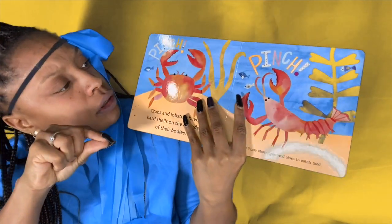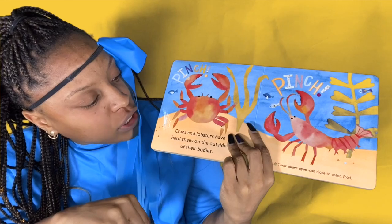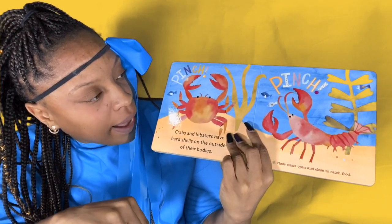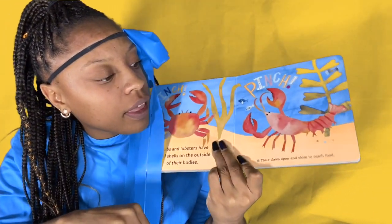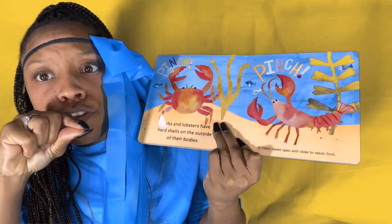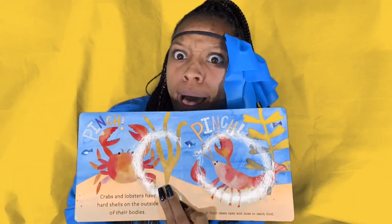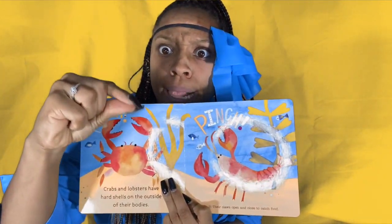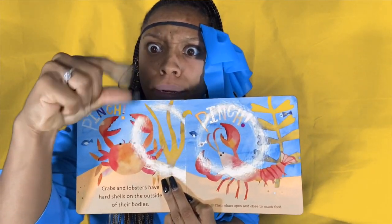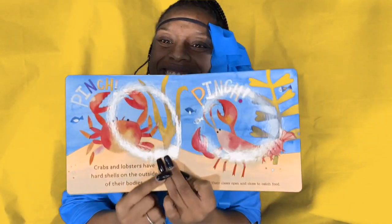Pinch, pinch! Crabs and lobsters have hard shells on the outside of their bodies. Their claws open and close to catch food. Can I see your claws? Let me see. Clap, clap, clap, clap. Open, close. I like your claws.